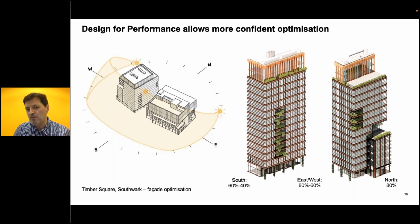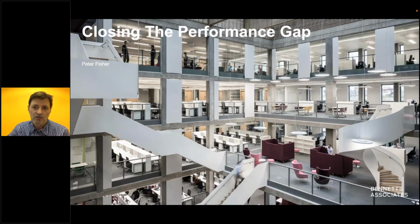So we're much more confident that that will more or less mirror the actual energy consumption of the building. It is much more accurate, and the clients will be demanding of that. So that was the final slide, and I will now pass over to hear a bit more about NABERS.